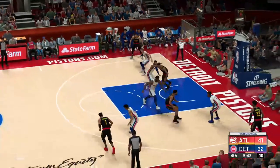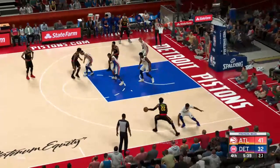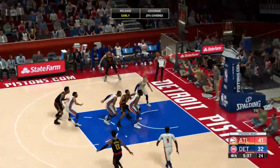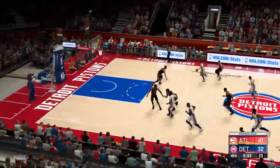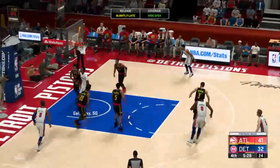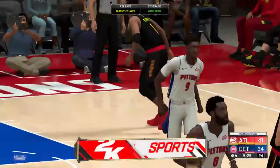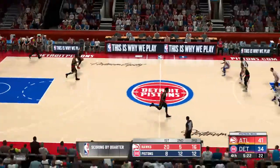Parker up top, defended by Drummond. Parker kicks to Reddish. The shot. Rebound by the Pistons. He's done a lot of the little things to help put them in front. I mean, but his offense has not been there for him tonight. It will go down, and the Hawks' lead is cut down now to just 7 on the bucket from Galloway.